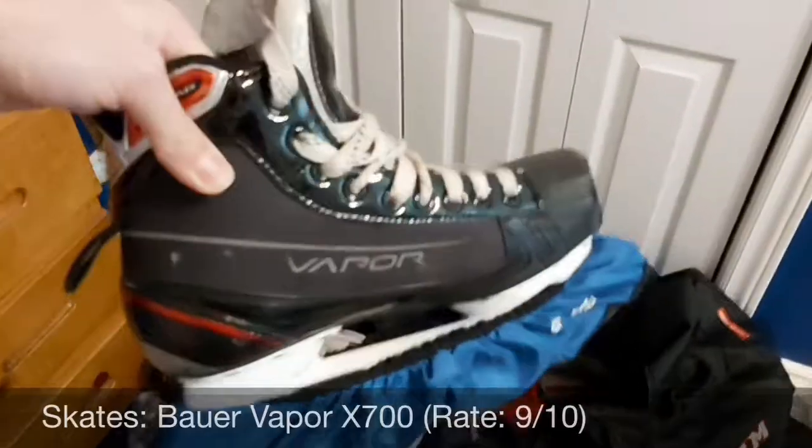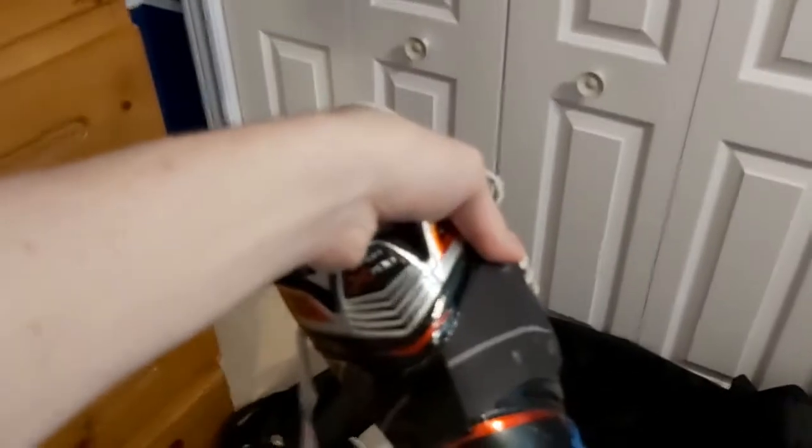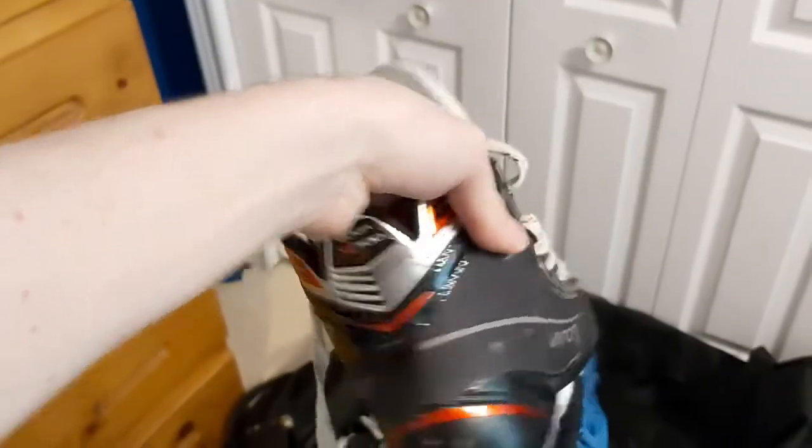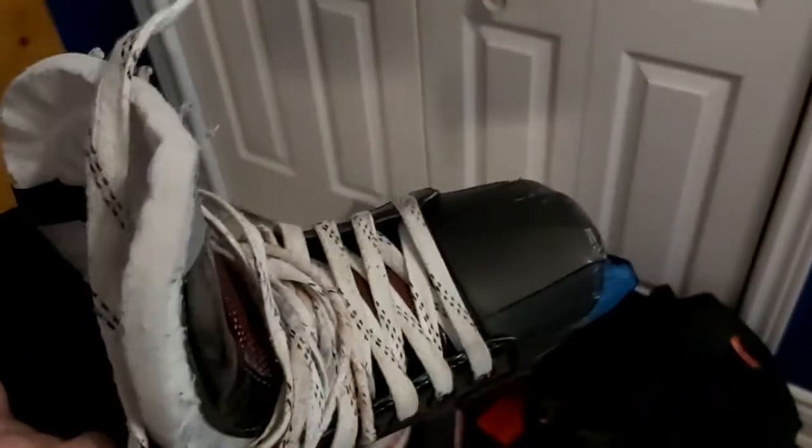So these are my skates. I have Bauer Vapor X700s. They're honestly pretty good. Let's see if the camera will actually focus here. There we go. Bauer Vapor X700s. I really like how lightweight these are. They're honestly not too bad, and they weren't super expensive either. The cowlingless skate, which is kind of nice, helps lighten up the skate. Obviously the top here is a bit scuffed from the screws at the bottom of the pads, at least from my understanding. But overall they're a pretty solid skate in my opinion.